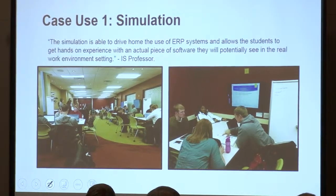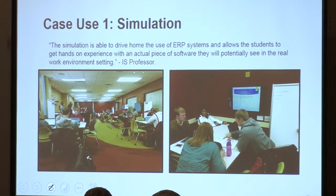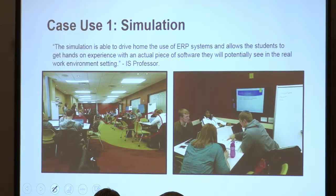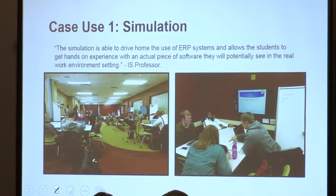So you can see we've got a table here, a table here, a table here, up and down the sides of the room. This room had 8 pods that they used. We'll talk a little bit more about the technology behind it. But the idea is we're getting people together in small groups and working.